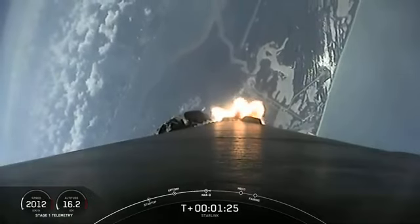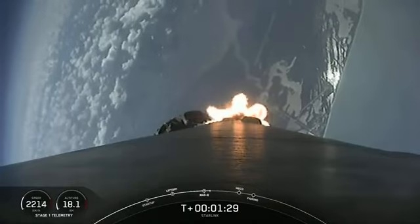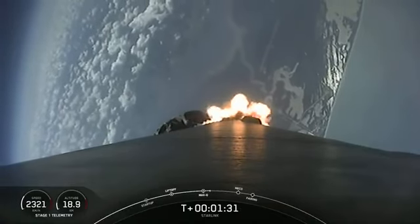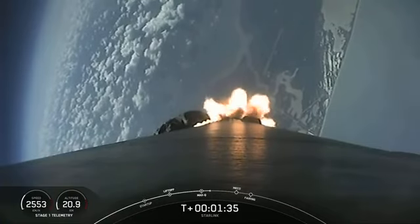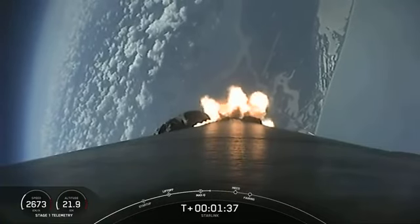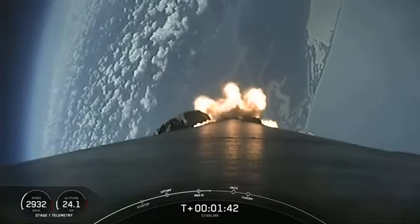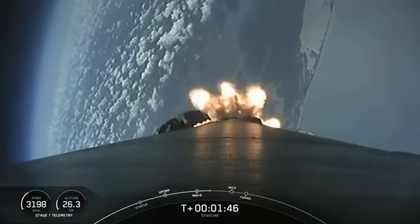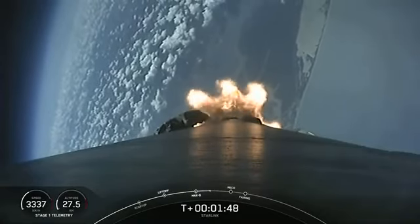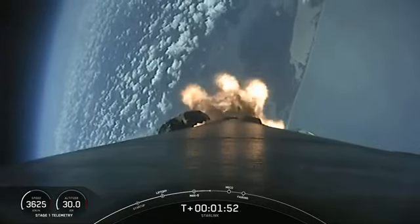Upcoming in about a minute, we'll have 3 events happening back to back. First of those will be main engine cutoff, or MECO. That's where we will shut down all 9 of those Merlin 1D engines to slow down the vehicle in preparation for stage separation. That's the next event where the first and second stages will separate. Stage 1 starting to make its way back down to landing. And stage 2 will continue on with the third event, second engine start number 1, or SES1.